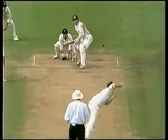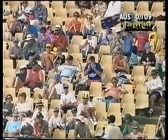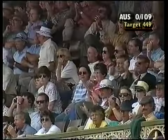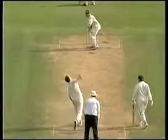The old clock on top, outside the leg stump, and that'll be 4 runs. You can't bowl there on a good wicket. You might get away with it at the Melbourne Cricket Ground where you've got a bit of variable bounce. But on a wicket where there's consistent bounce, you can't bowl to right-handers outside the leg stump. Too short and dealt with.